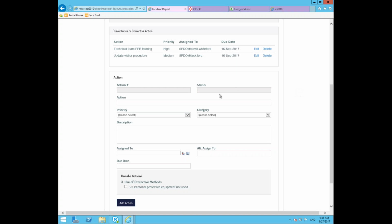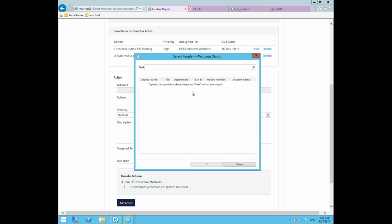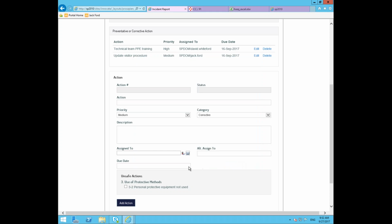In order to raise a new action, we give the action a title, a particular priority, a categorization, a full description of what's required. We can also assign that action to a particular person, and because we're based on SharePoint, we have access to all the users within your network, so you don't need to load our system with your list of users. The system has access to that already, and that means I can search for someone by part of their name or their email address.